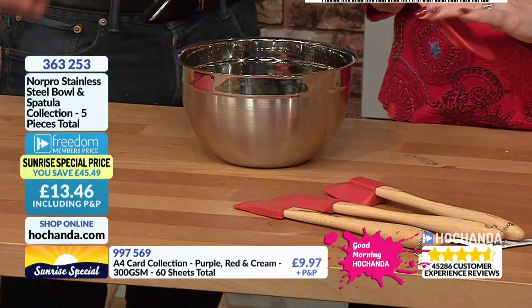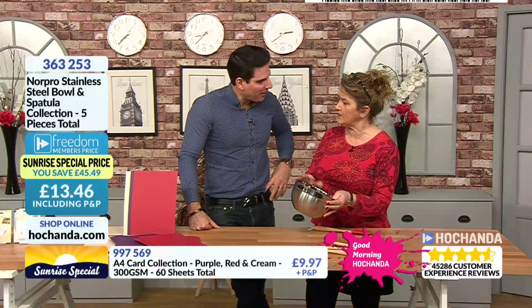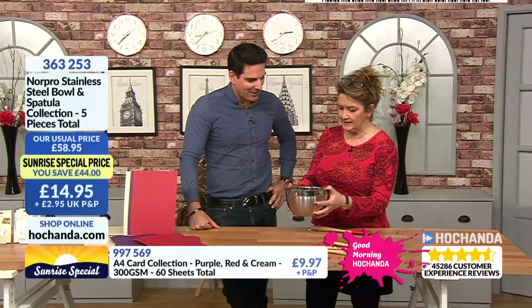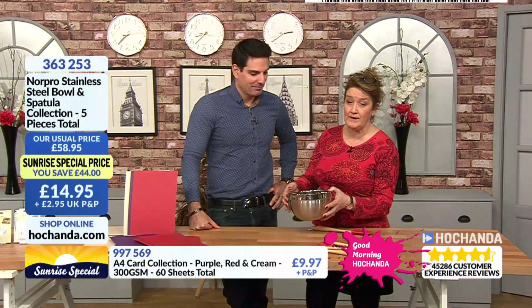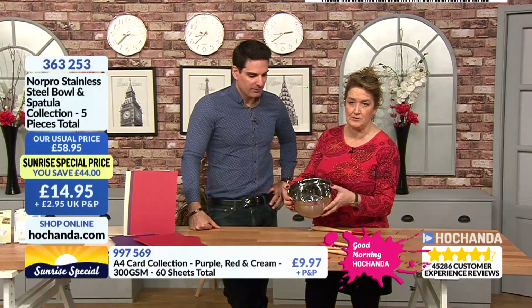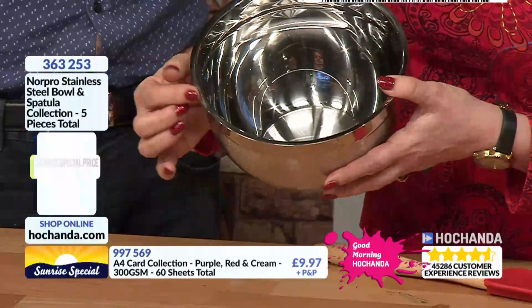And also storing it. The bigger bowls, where do you put them? Good solid bowl as well. I'm saying the feel of it. I didn't pick it up before. It feels very well made. There's a little lip on there as well, so if you need to pour anything out, perhaps into a saucepan or a frying pan, you have the little lip that's going to allow you to do that.